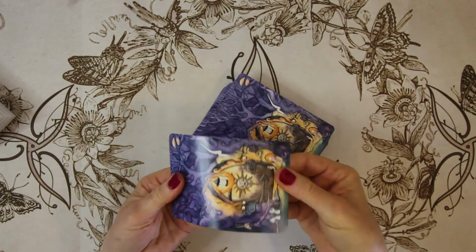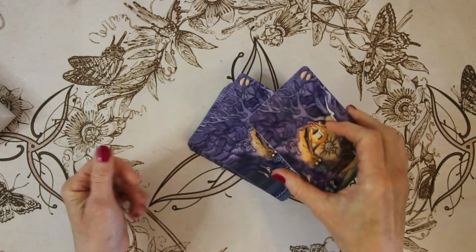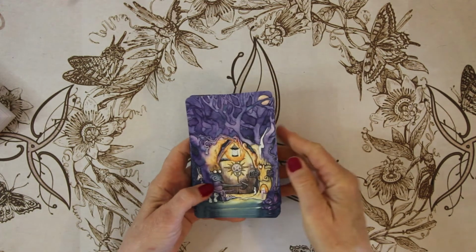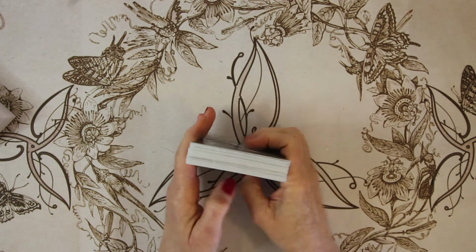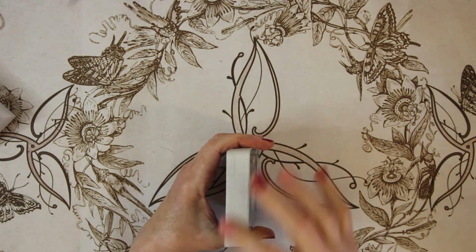The cards are a little bit thick. I would be afraid to ruffle shuffle these, but I can't stress enough how I just don't even ruffle shuffle anymore. They're not gilded. I might edge them in purple.